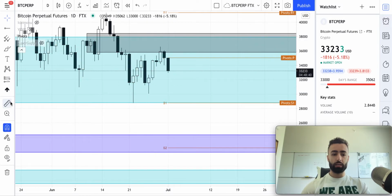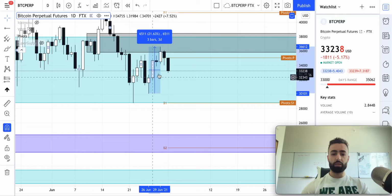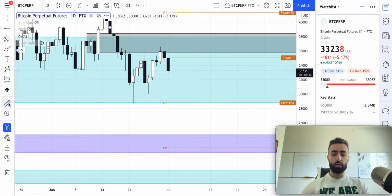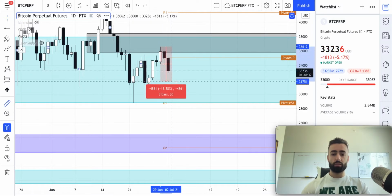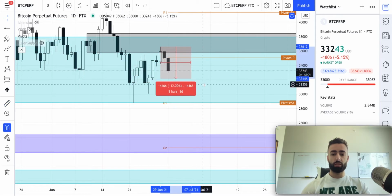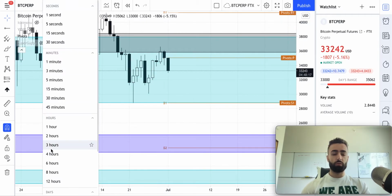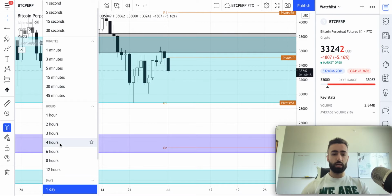Just because of the magnitude of the move, I would expect a higher low being set because we did bounce about 21%. So for us to go down, I would say roughly maybe 10, maybe like 12% down is pretty reasonable. It's about halfway. So we'll see what we get there on the daily time frame.